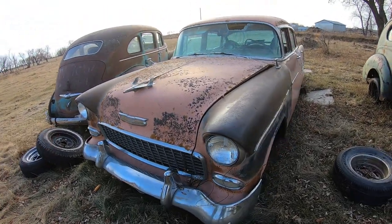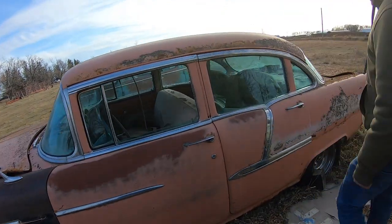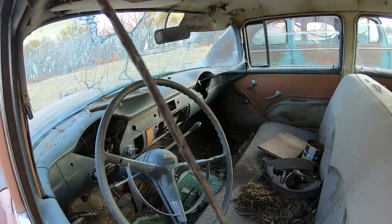Same thing, this one's a 6-cylinder automatic car. This one's actually not too bad. It's fairly solid, just a lot of ugly moss on it. But Bug has robbed a bunch of parts for his 55 Chevy already off this thing.